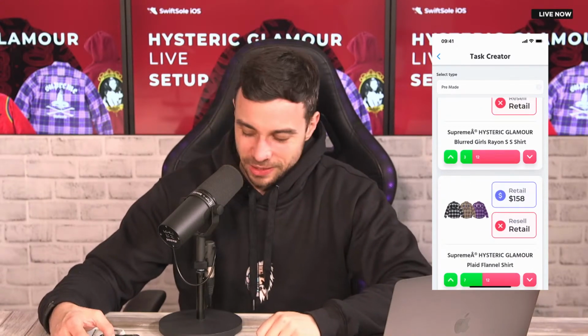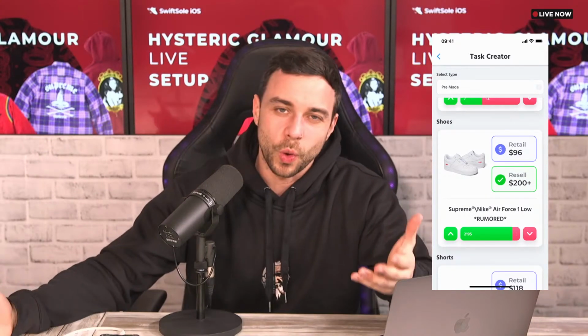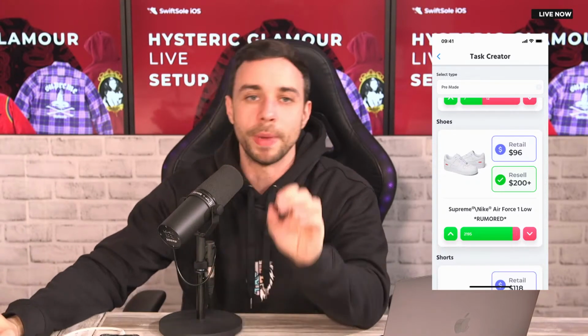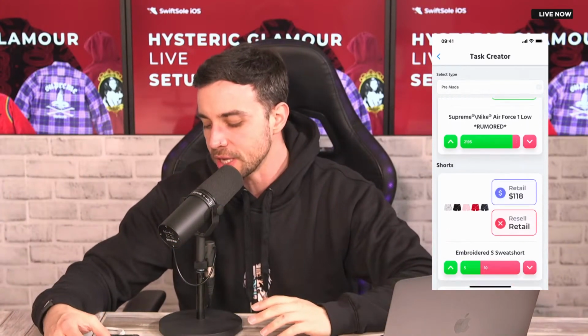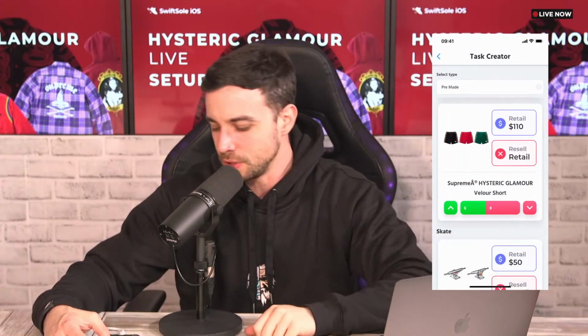Yeah, rayon, not our thing. Flannel, I don't know. Of course, the Air Force Ones. Just load some tasks just in case. Just load them just in case. Remember, you don't use restock tasks. You just use drop tasks because they'll re-drop it. It's not technically a restock. And not only that, just don't use restock tasks anyway. Sweat shorts, no. Velour shorts, no. I mean, who wears that?